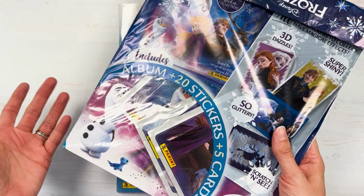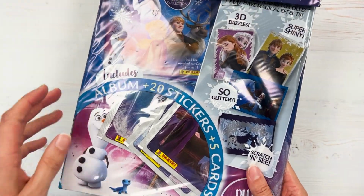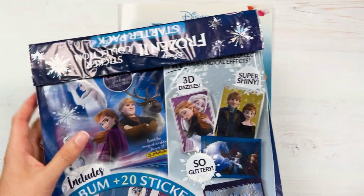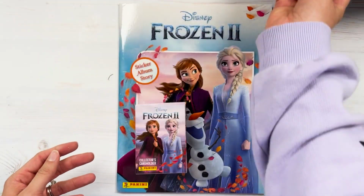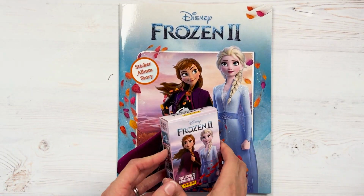Obviously, have still not done that one. So at some point, I will be doing a video on this. Maybe that could be the next one. I don't know. But yeah, I've got sticker albums just all over my house.